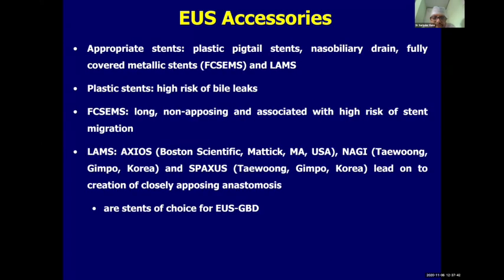What about stents? Studies have been with plastic stents, which are pigtail, nasobiliary drains, fully covered metallic stents, and lumen-apposing metallic stents. With plastic stents, although the procedure is simpler, there is a high risk of bile leaks. And in case one is contemplating using a plastic stent, one should not use a balloon for dilatation. It should be just a cystotome followed by placement of a plastic stent. So the lumen is not dilated much and there is not much risk of bile leak.